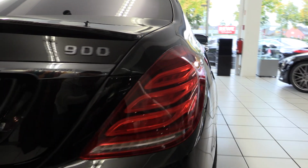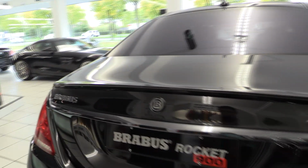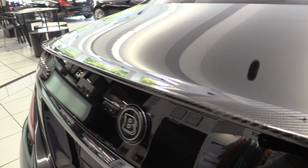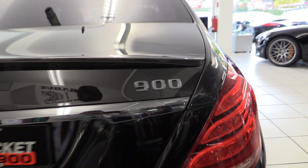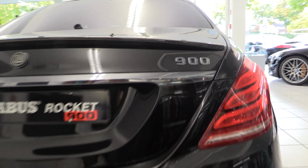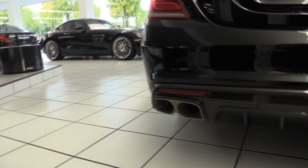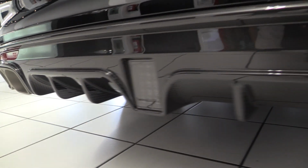LED tail lights, LED brake lights, LED turn signals. Carbon spoiler. Quad exhaust, Brabus exhaust with amazing sound. This is the rear fog light diffuser.